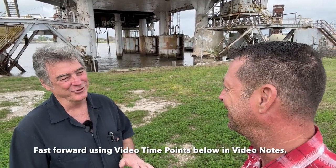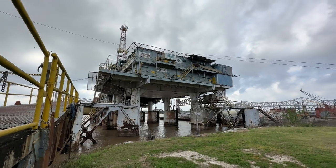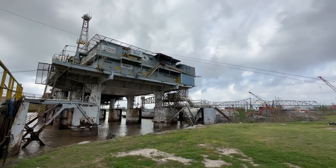Well, this is the offshore drilling rig, Mr. Charlie. It's the first movable offshore drilling rig ever built. So it floats. What you see here and what you don't see is the barge underneath. That is amazing. He's going to give us some specs.